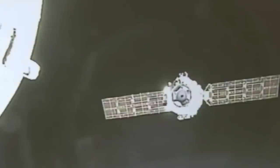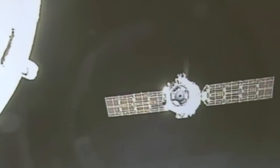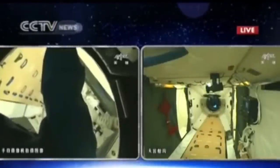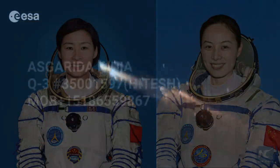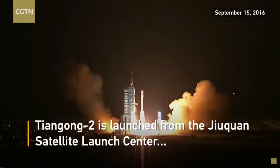The Tiangong-1 was supposed to only orbit for 2 years, but stayed up until 2018. It was visited by the Shenzhou 9 in 2012 and the Shenzhou 10 in 2013. These missions included China's first female taikonauts, Liu Yang and Wang Yaping. It ended service in 2016 when telemetry was lost and the station was no longer under control. The station re-entered the atmosphere over the Pacific Ocean and burned up on 2 April 2018. The Tiangong-2 had been launched on 15 September 2016.